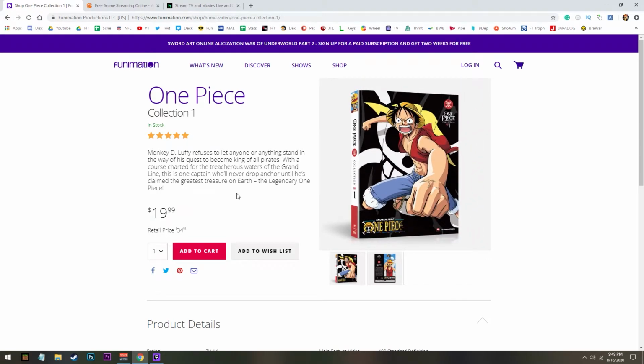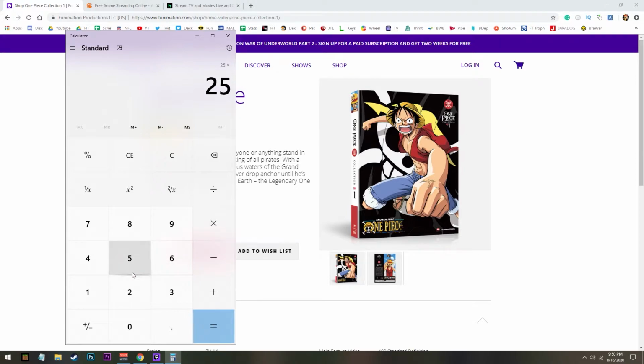So that's a $60 value for like $30 maybe, and it comes with the first 4 collections, and then the second box set is the next 4, and the third box set is the next 4. So that is 12 collections of videos. That's roughly $25 each at 12 collections. So that's a $300 value for about $120.